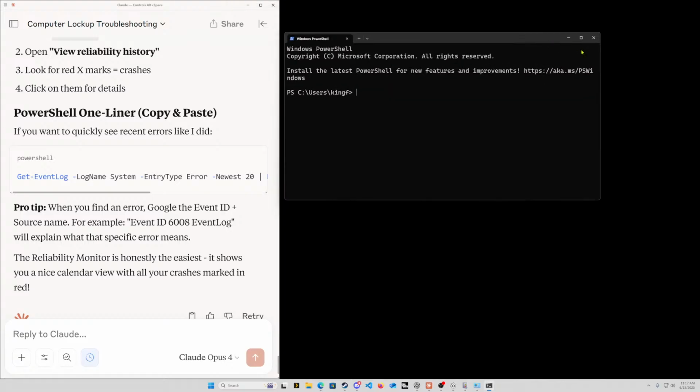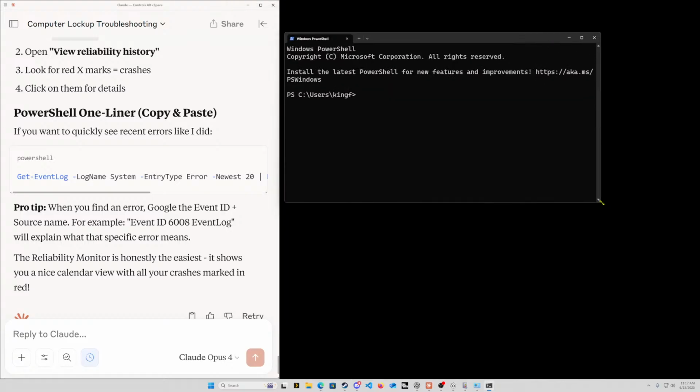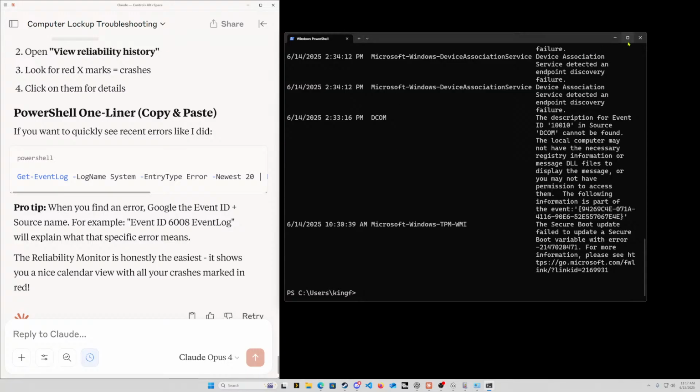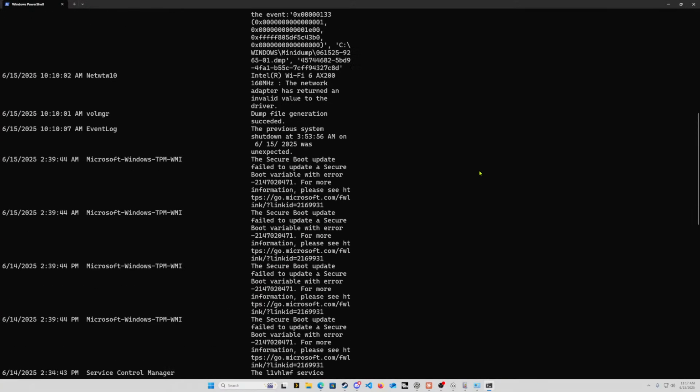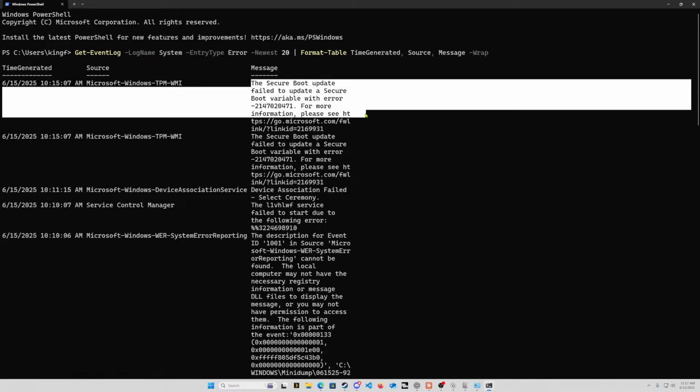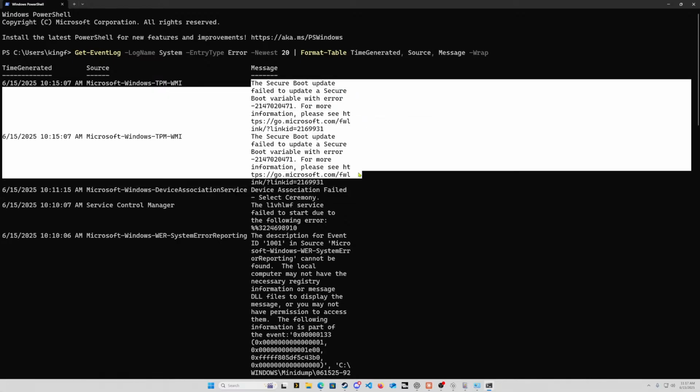I think I can make this bigger. It would be a better experience. All right. So the idea here is kind of the same scenario. It's like, all right, show me the event log. Give me information in regards to those events. Like the first one here, secure boot update failed. Anyway, you get the idea.